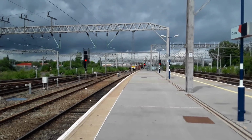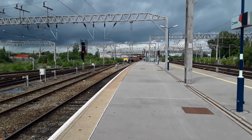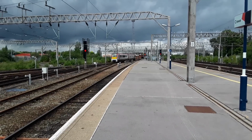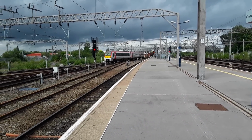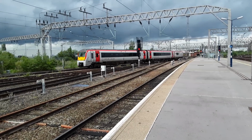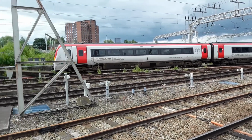Okay, the next train to make an appearance is going to be a terminating Transport for Wales service, but I've no idea where it's come from. I'm led to believe that this is going to be working a service to Pembroke Dock. It's worked by 175102.